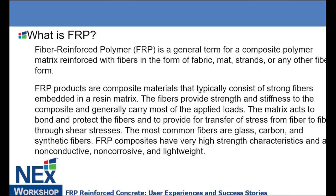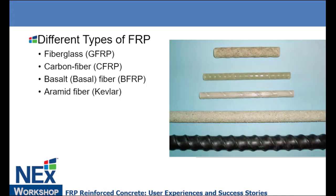So what is FRP? I won't read through all of this, but essentially FRP is fiber reinforced polymer. So if you sort of dumb it down and think, it's plastic with fibers in it, and you can have different types of fibers. There are all sorts of fibers that can be used, but it's a composite material. Composite material, there are different types. You have fiberglass, which is GFRP. You have carbon fiber, basalt fiber, and aramid fiber, otherwise known as Kevlar.